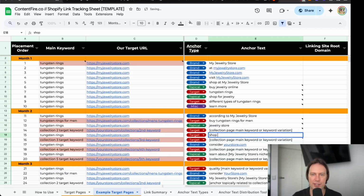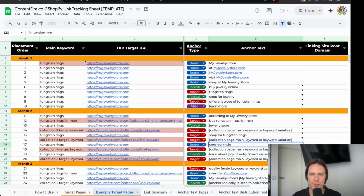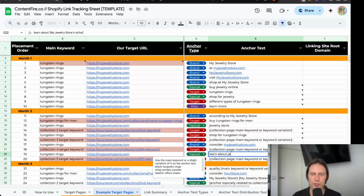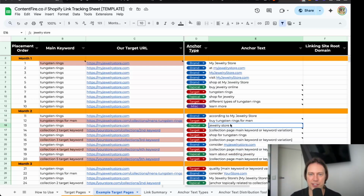Shop for. Now here we're back to shop for tungsten rings. Here, consider myjewelrystore.com. And then here, learn about wedding jewelry, since it's not just any type of jewelry, not just accessories. People buy these for wedding rings. So just add that extra niche topic in there. It's not actually a keyword, just describing the niche that we're in. Okay, so those are the next 5 links for the homepage.